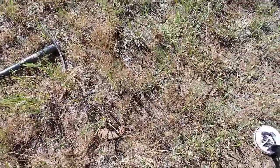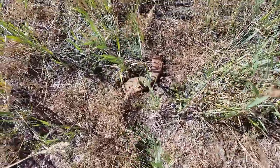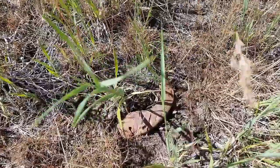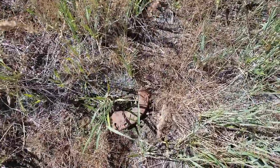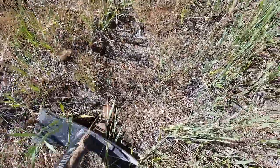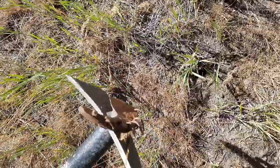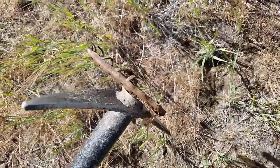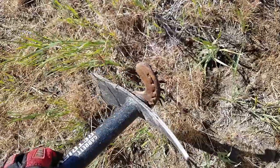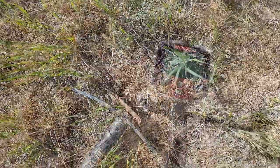Okay, just found the other half to the oxen shoe. Well, I don't know, maybe it's a different oxen shoe, or oxen, but that's the second one I've ever found, about 20 feet away from the first one. This one still has the nails sticking out of it, or the cobble nails, or whatever they're called. Cool. Alright, on to the next one.